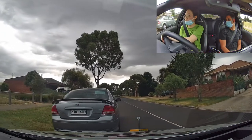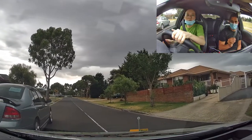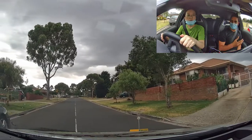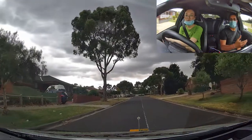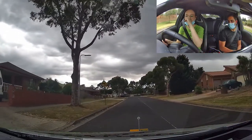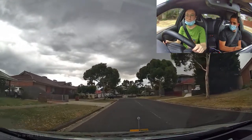Right indicator, please. Right shoulder check. Make sure when you're leaving your parking, always give your right indicator and right shoulder check. The most common mistake students make after finishing the parking, when they're going out from the parking, is they forget to give their indicator and shoulder check. When you're leaving your parking, right indicator, right shoulder check.